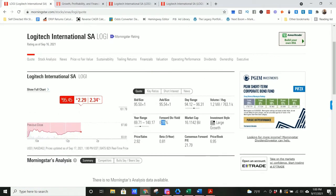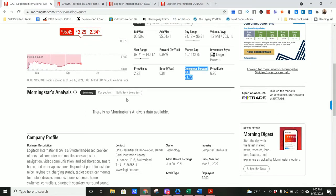They're a $16.1 billion company. I don't care about PE at all, but when I do, I want to see this under 20. So this is one sign the company might be overvalued slightly, but we'll get to that more later.